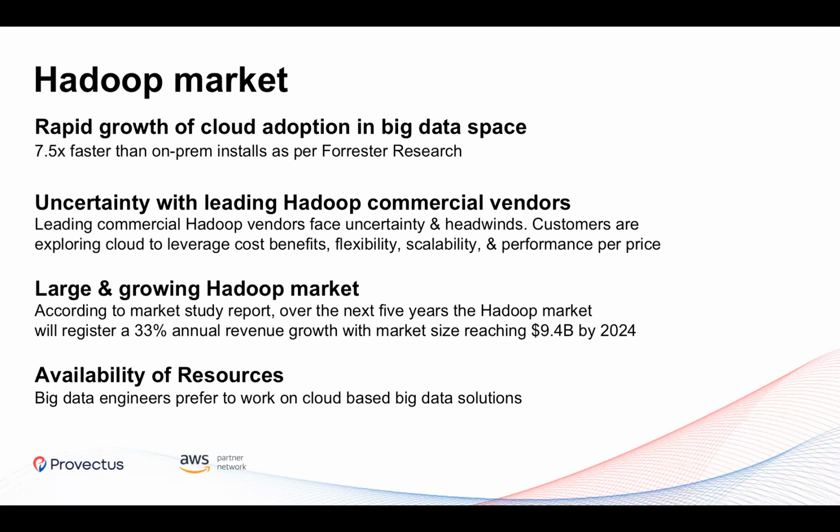And then there are uncertainties with leading Hadoop commercial vendors for multiple different reasons, because of business headwinds that they have, lack of flexibility, and many other things, the performance per price that they offer, and the other CapEx expenses that you have to incur. We'll go through those challenges in detail. It's a large and growing Hadoop market. It will be $9.4 billion by 2024. So that's a huge, huge market out there.